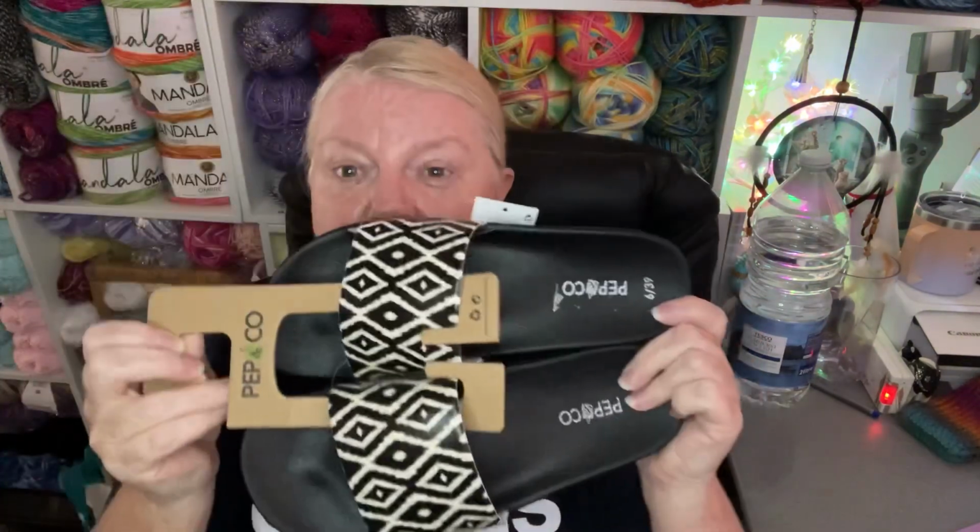So I got those. So I got some more flip-flops. I don't know where to put them. I'll put them over there. There we go. And I got some bigger ones. So these ones were for Victoria. And I wanted to get 2 pairs that were a size 6, because my sister wants a pair and Victoria wants a pair, and they're both size 6.